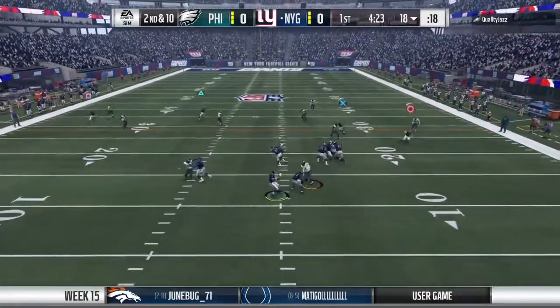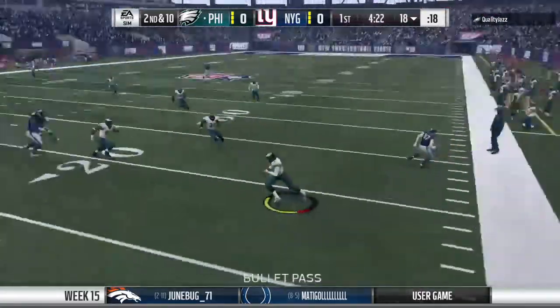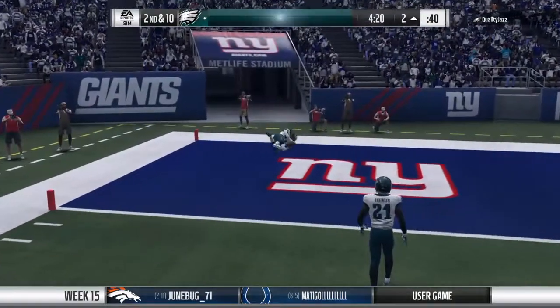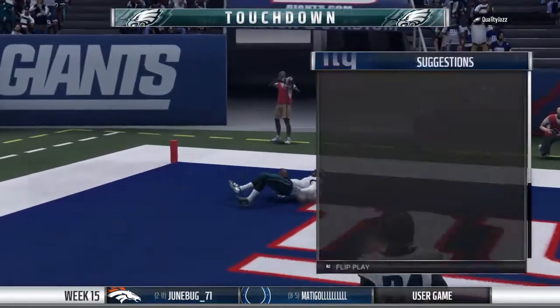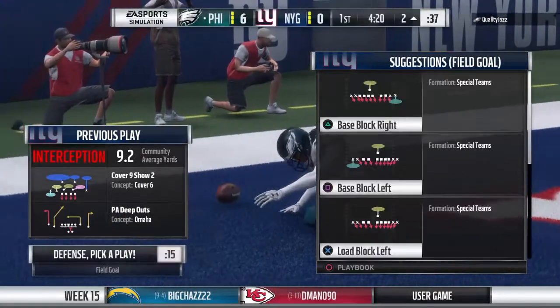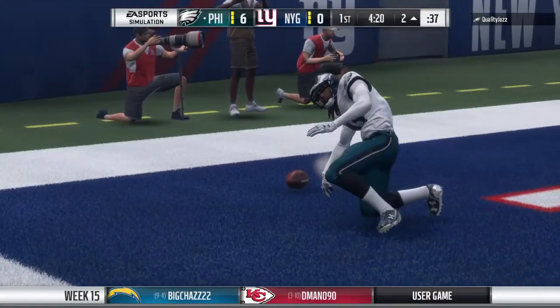On play action. Now Manning. Looking for his receiver. Sharp, and it's intercepted. Picked off by Ronald Darby. And he takes this one back into the end zone. And the Eagles defense gets a pick-6 TD.